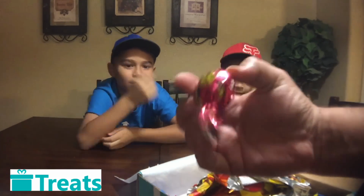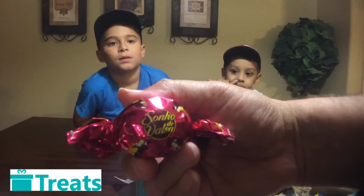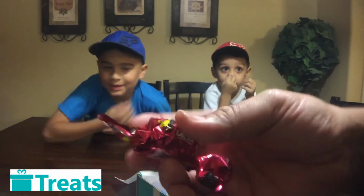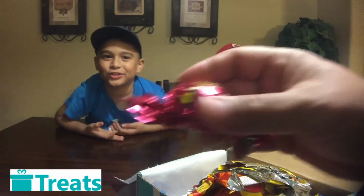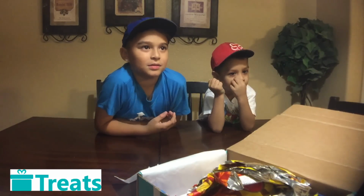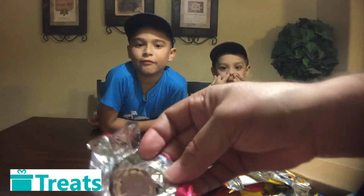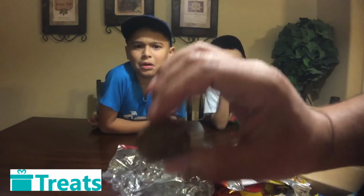All right. Next thing we have is this thing called Sano de Balsa. It seems to be some sort of chocolate. It sounds like you're speaking Spanish. I know, because it's Brazil. It's Portuguese, actually, not Spanish. All right, so it does look like some sort of chocolate. Okay. I'll try it first. And when I shake it, it feels like there's something inside of it.